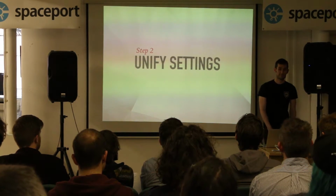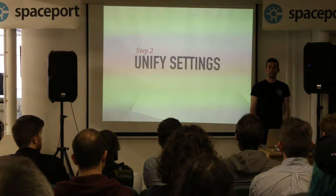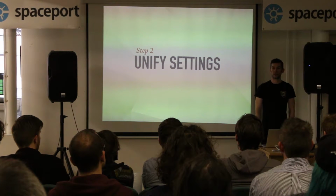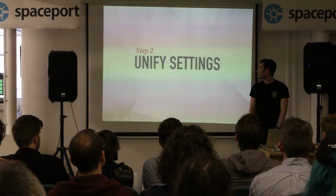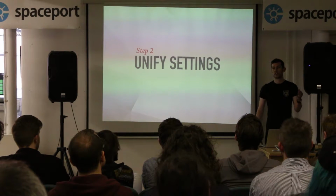So step 2. Unify your settings. You need to start making it easier to work out what's going on in your code. You've got settings everywhere, whether they're paths to files to specify which JavaScript files you're going to uglify or concatenate, or config settings of whether you're uglifying your code or generating source maps, but they're repeated throughout your code.